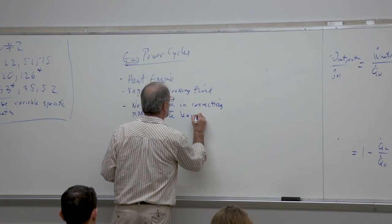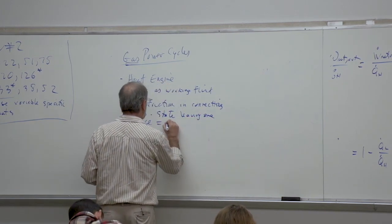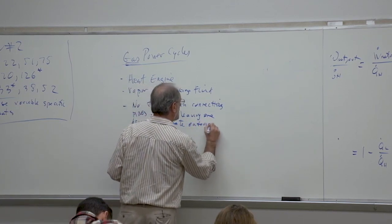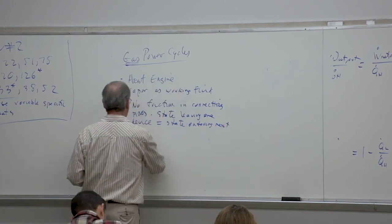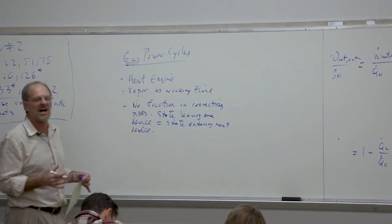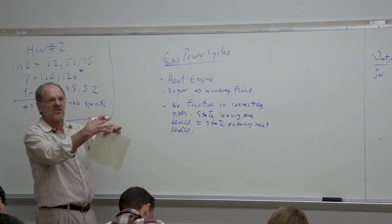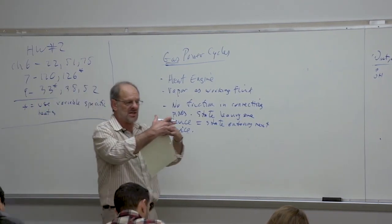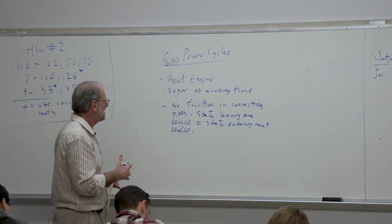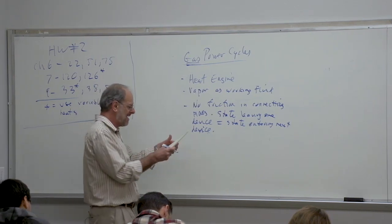So the state leaving one device equals the state entering the next device. And if you want, you could even use the word process as opposed to device. Perhaps that would be another way to think about it. We have a heat transfer process. We leave that process, we go into a work process. We leave that process, go into a heat transfer process. So the state's the same as we leave one and then enter the other.